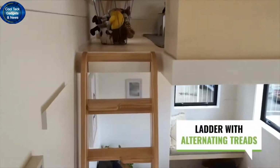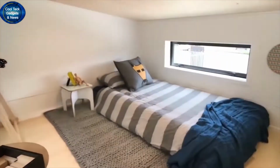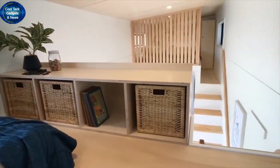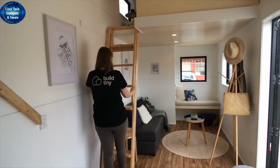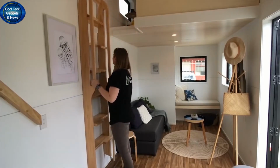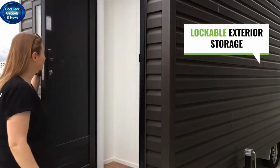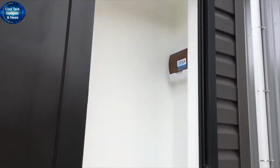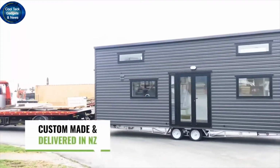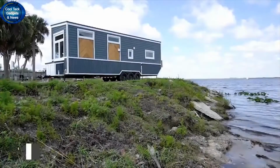There are storage spaces between the walls that serve as a safety area at the end of the bed. When the ladder is not used, it can be pushed up against the wall to free up more space in the room and the lounge. There is also a lockable storage area outside for tools and other equipment you might not want to store inside. For those interested in inquiring about this tiny house's cost, the Horton Tiny House is currently made to order and delivered in New Zealand.